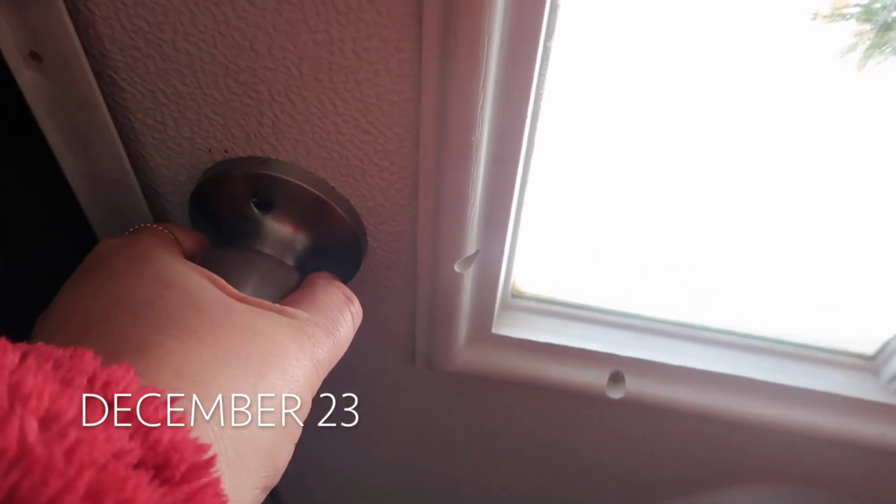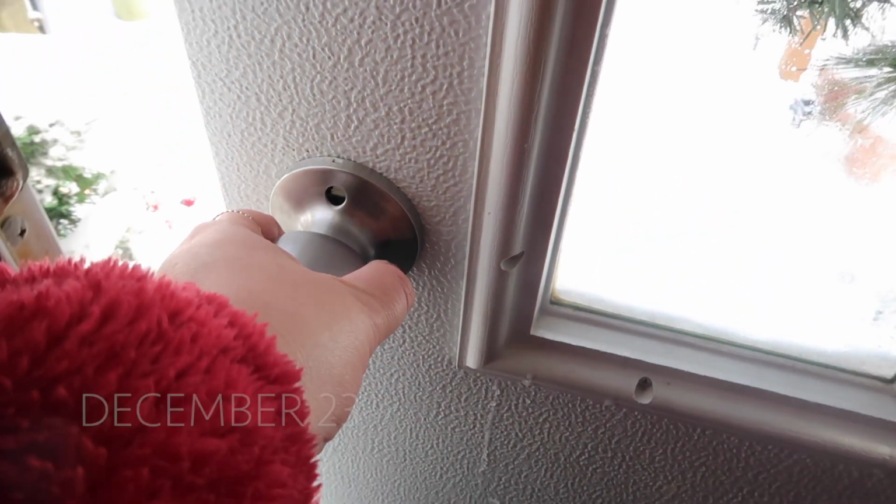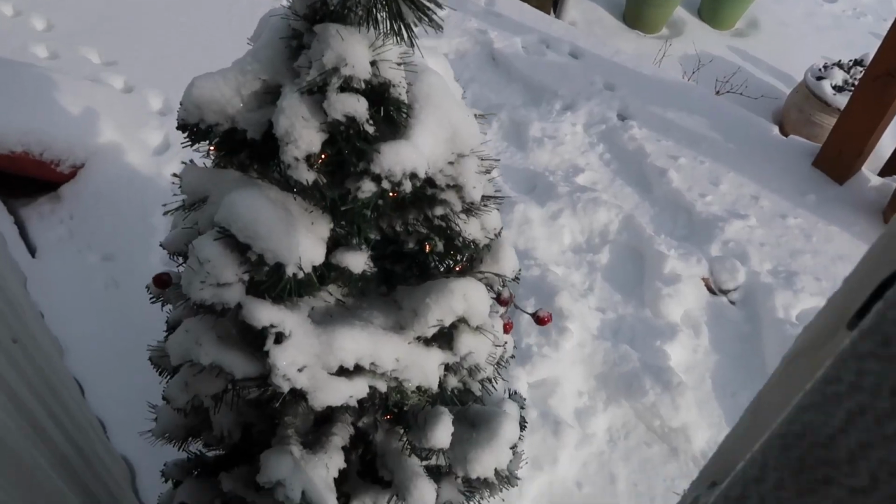As are many other places, we are under a winter weather advisory. We were supposed to get, I think, 2 to 5 inches overnight, so we'll see.